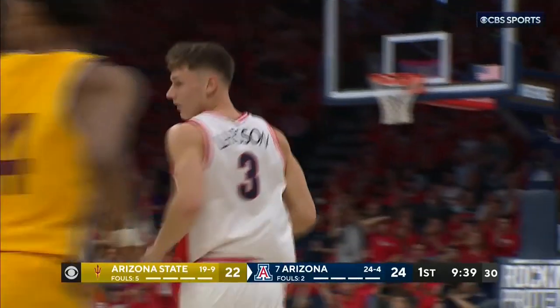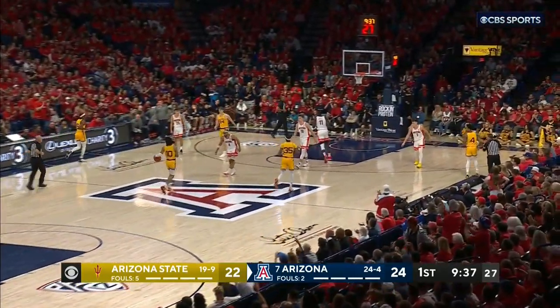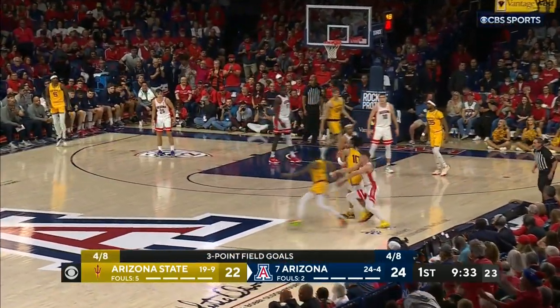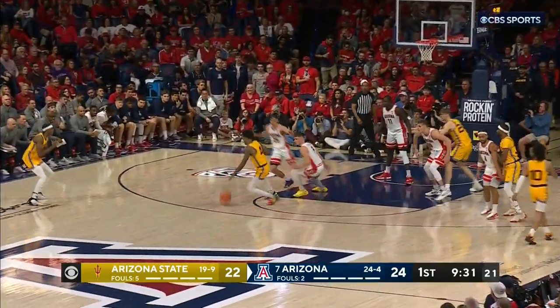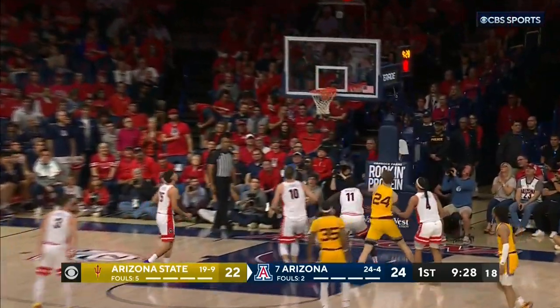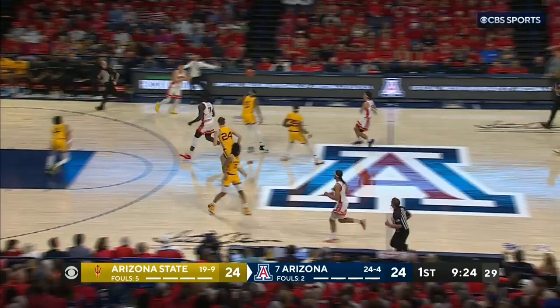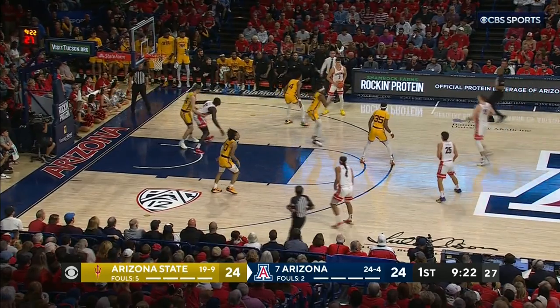You know, and their pace is so good when it comes to how fast they play in terms of the offense. 13th fastest. They make some mistakes here and there, but Tommy Lloyd will tell you it's the percentage of turnovers that he's more concerned with. Desmond Cambridge Jr., the transfer from Nevada, and Desmond with a bucket, 24 apiece.